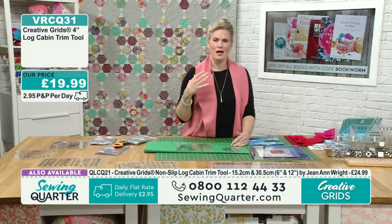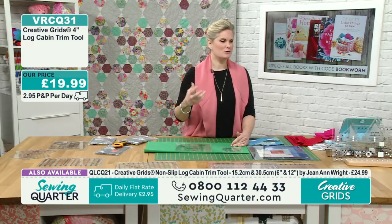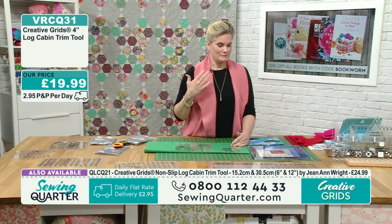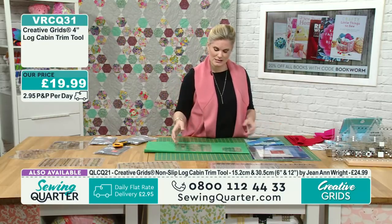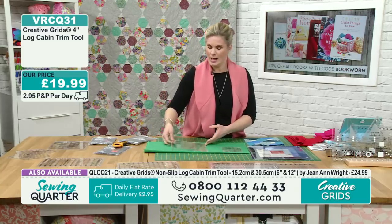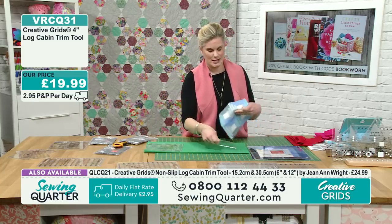Log cabin is one that so many people know. It's one of the first ones that I ever did, again, because I could use my strips. But this is really, really lovely to use. And if I can just show you the premise of it here.